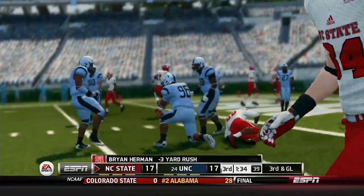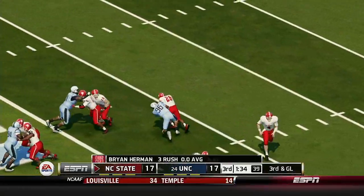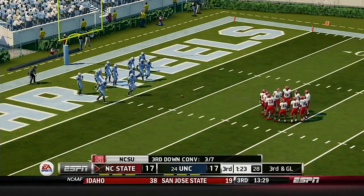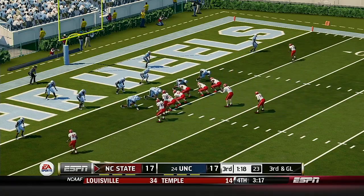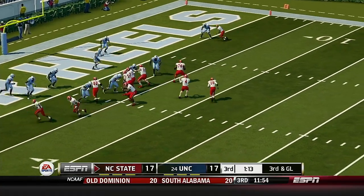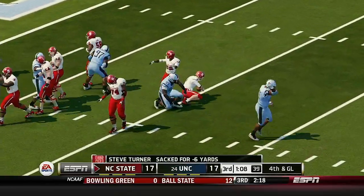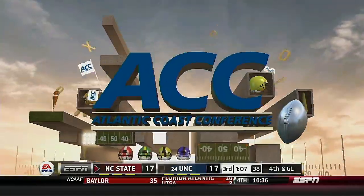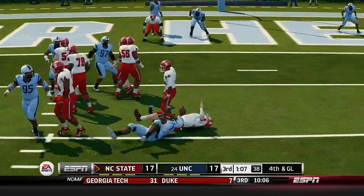They go with the run, and he's taken down behind the line. Here we go, third and goal from the 3-yard line. Under pressure, and they got him. And for Waters, he's having a good year. 5 sacks on the season now. He really fought to get to the quarterback that time. He's certainly shown that he can get it done on a week-to-week basis.